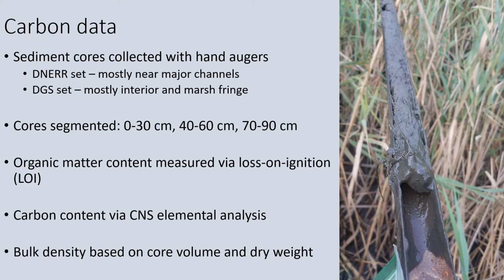We also looked at total elemental analysis and got total carbon, nitrogen, and sulfur content. Some samples were retained from the loss on ignition and analyzed for carbon content, so we could estimate inorganic carbon and then back calculate the amount of organic carbon that we had in each sample. We also dried the samples and calculated their bulk density based on their core volume and dry weight.